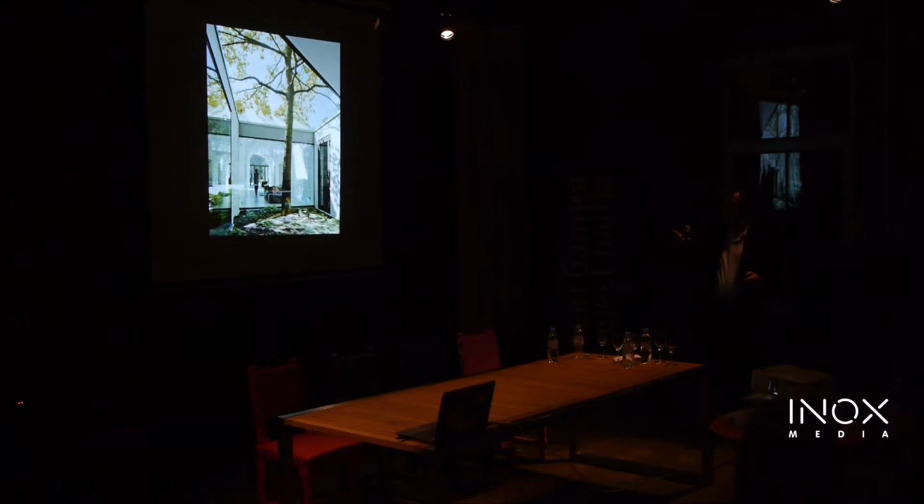And also, of course, introducing a patio with a tree inside also reinforces this idea that the house and the landscape are interlocked.